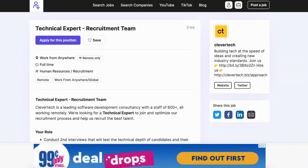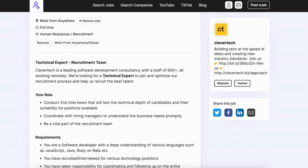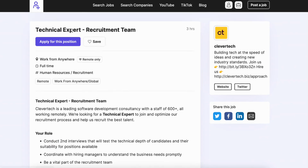We believe it looks like it's going to be a work from anywhere position, so you should be able to work from anywhere around the globe. CleverTech is a remote-first company. They are looking for a technical expert to join and optimize their recruitment process. In this role, you're going to conduct second interviews that will test the technical depth of candidates and their suitability for positions available. You're going to coordinate with hiring managers to understand the business needs, and you're going to be a vital part of the recruitment team. So basically, you're going to be a technical recruiter, guys.